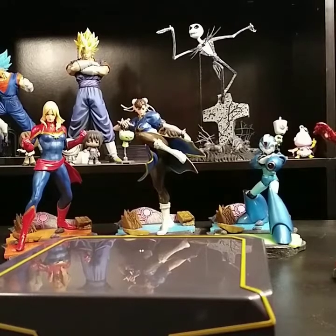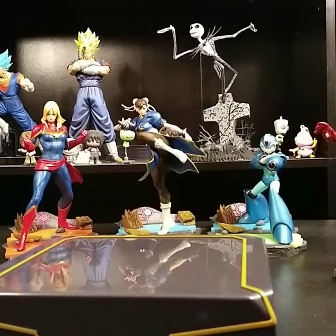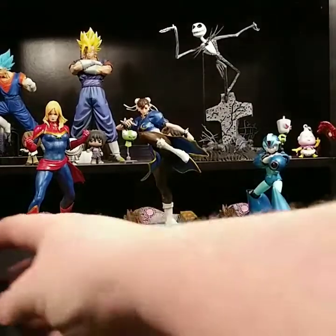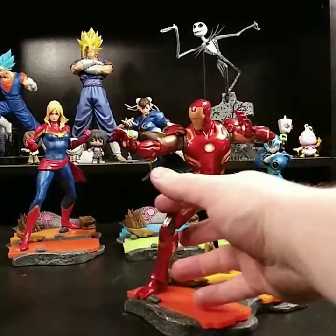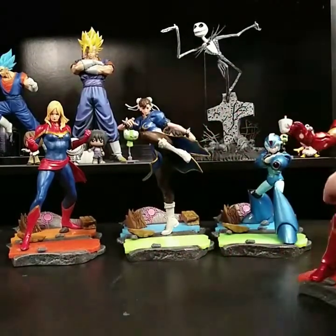All right, all the lights are back on. Well, except for one. So we have the Infinity Stones and our beautiful four statues. So that's it. And the game with the fantastic steelbook.